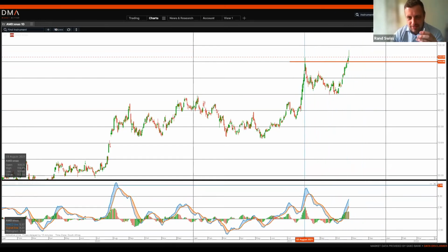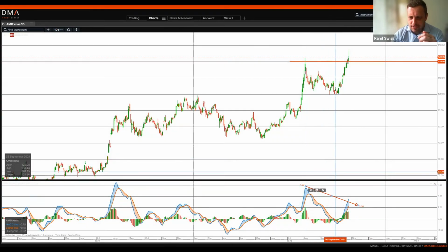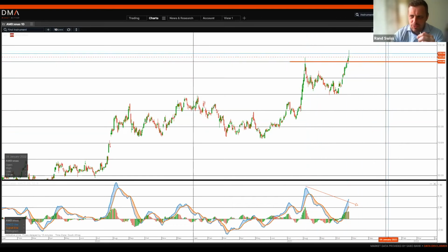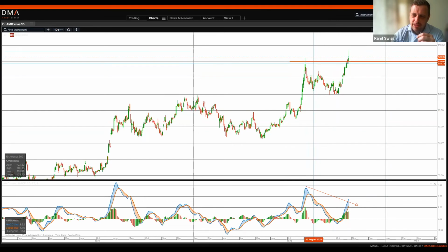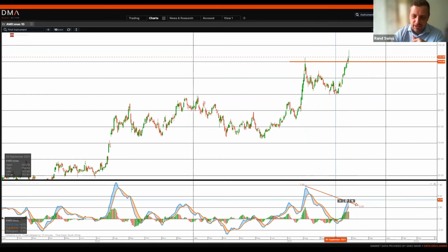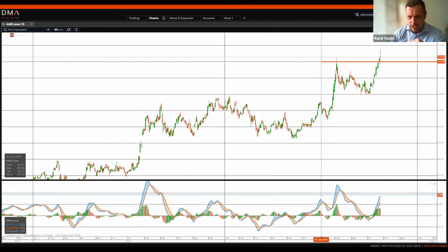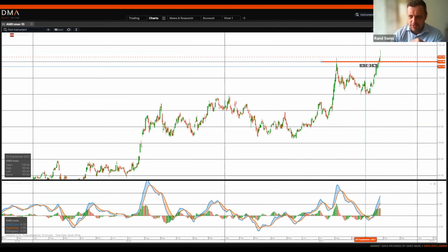But that's kind of a big divergence though, if we have to be honest. Because AMD is clearly higher, so it's 122, whereas back then it was $118, $119, so it's a good $4 move, and yet we're seeing a big divergence here. So that is a bit weird. So that is a bit bearish.